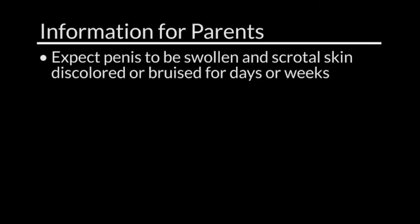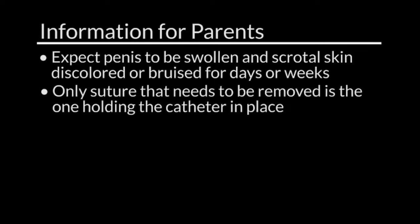It's very important to inform parents as to what to expect when they go home with their child after hypospadias or epispadias repair. They can expect that the penis will be swollen and that the scrotal skin will be discolored and bruised for several days, maybe even weeks. This is normal and will gradually improve over the next several weeks. The only stitch that needs to be removed is the one holding the catheter in place. The other stitches will dissolve as the incision heals.